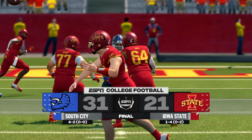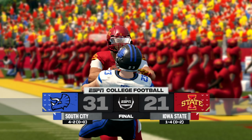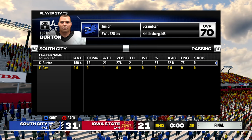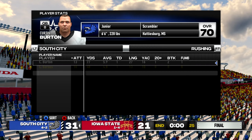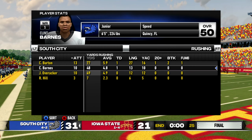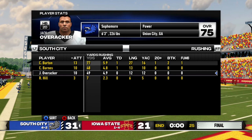We now have 35 recruiting points to use in the next offseason, and we still have several games to play this year. Curtis Burton finished today 12 for 21, 274 yards and 2 touchdowns, 1 interception, which was a risky throw by me, but I thought McKinney really had a chance to get that. On the ground, he ran for 77 yards and a touchdown. Clint Barnes also ran for a touchdown. Overrocker never came back in the game, so we'll have to see what his injury is.